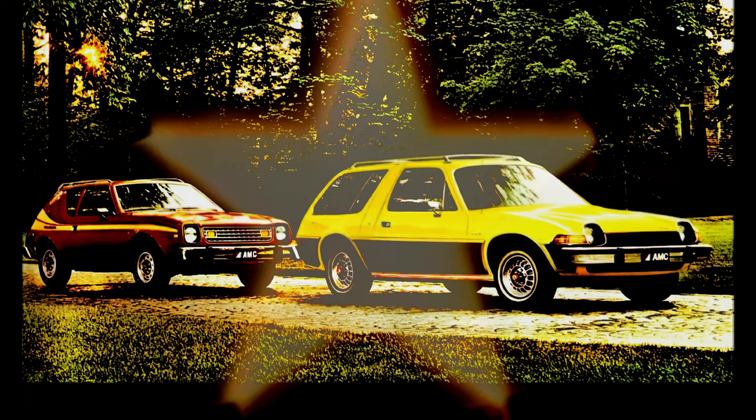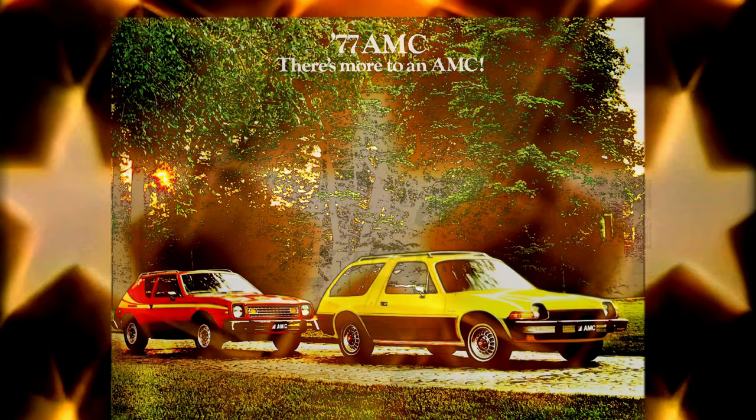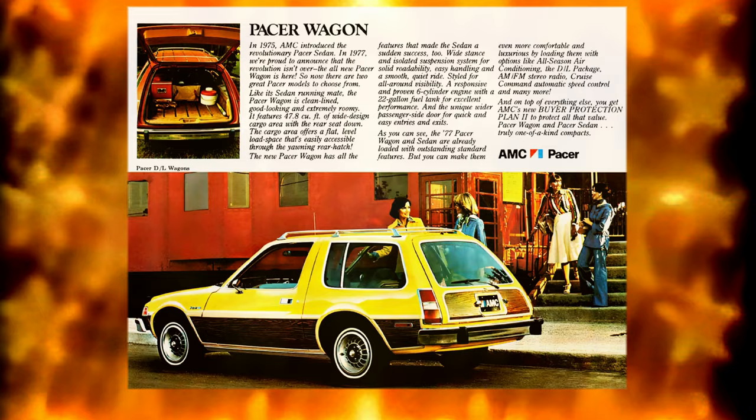Pacer was so different, AMC would soon feature it prominently along its other offerings, such as Gremlin. The new wagon was only 4 inches longer than the standard offering, but did provide considerably more cargo area.